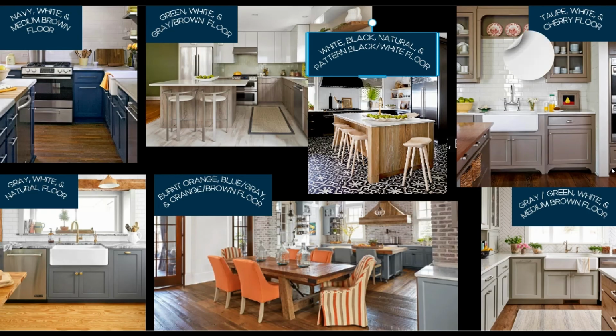On the top right corner, you've got the taupe cabinets, white, and a cherry floor. And taupe can go a lot of different directions. This one has a little bit of a red undertone to it. So with the cherry floor that has a lot of red to it, it plays together really well, and it's a beautiful color combination. And the final one on the bottom right, you've got the gray-green cabinets, white tile, and a medium brown floor. So you've still got that natural feel. Even though it's a gray cabinet with the green, it makes it a little bit more of an organic, natural feel. And that medium brown floor is really beautiful, juxtaposed against that cabinet paint color.